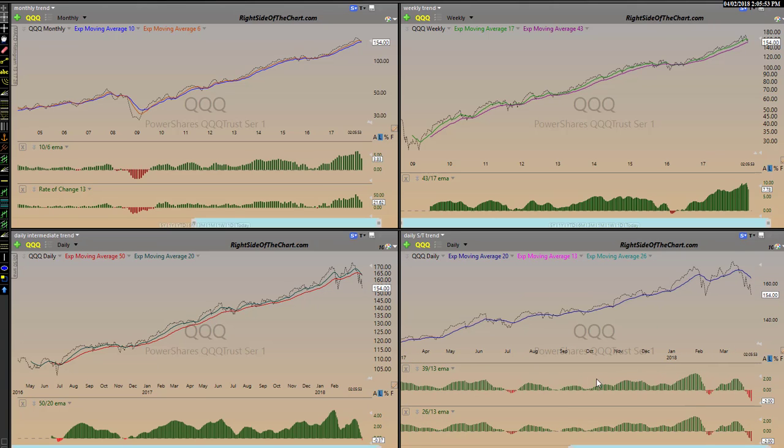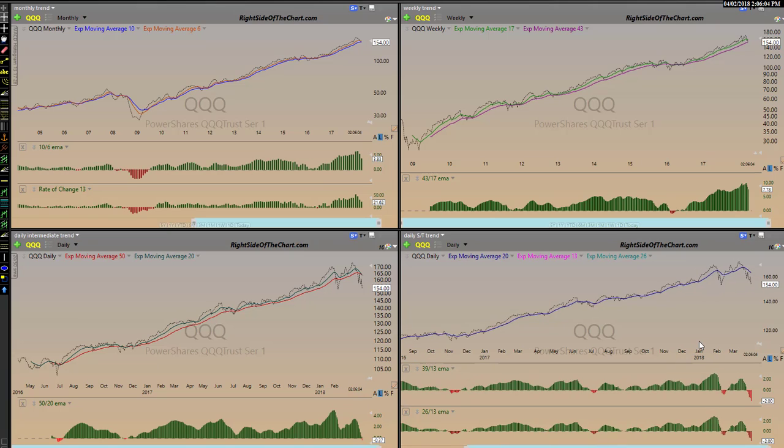And when this histogram goes red, I also have a couple other pairs. They're not up top. 13 and 30, the 39 and 13 EMA pair and the 26 and 13. They're both solidly red right now. It doesn't take a rocket scientist to tell you the near-term trend, the short-term trend, is bearish.